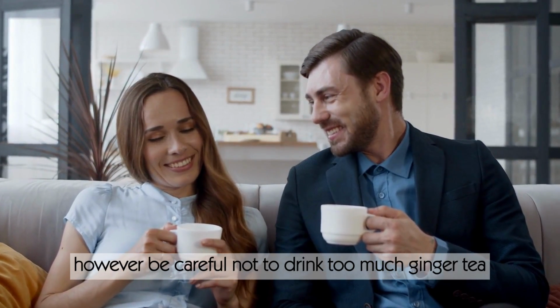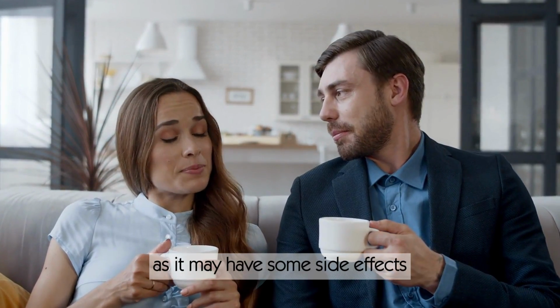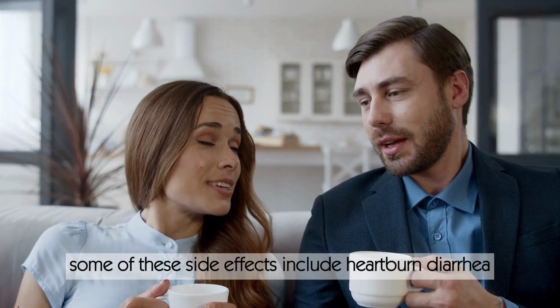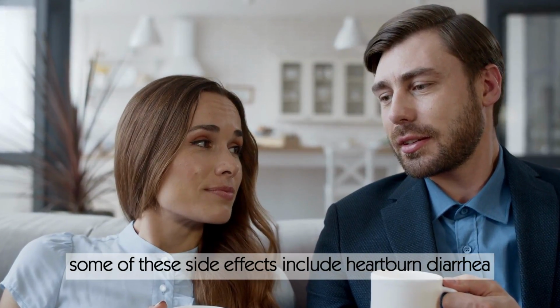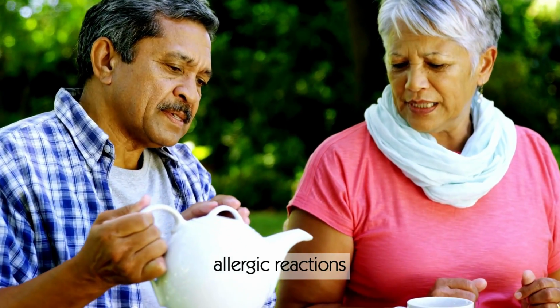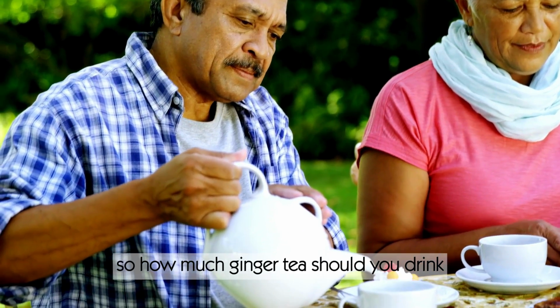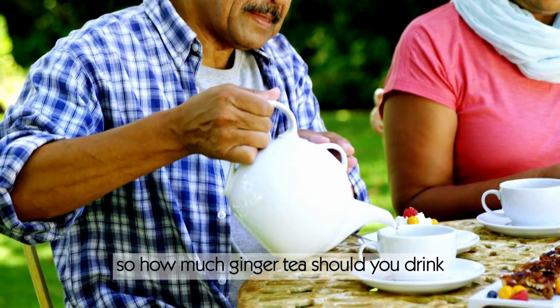However, be careful not to drink too much ginger tea, as it may have some side effects if consumed in excess. Some of these side effects include heartburn, diarrhea, allergic reactions, and interactions with some medications. So, how much ginger tea should you drink?